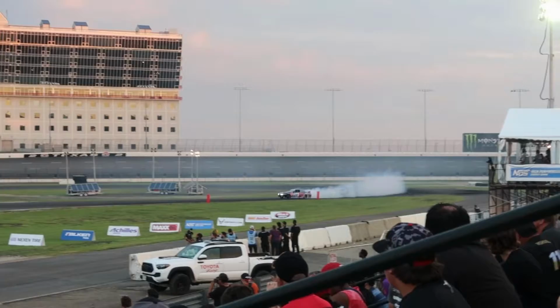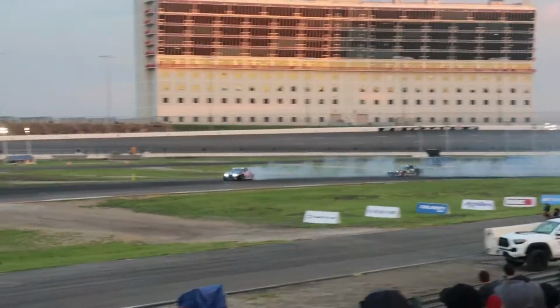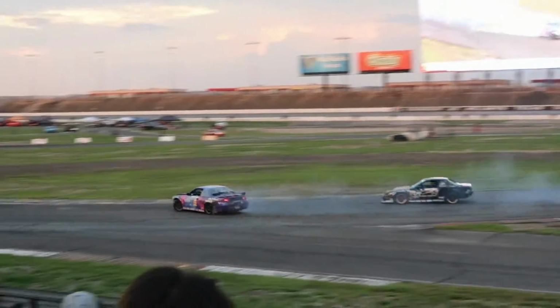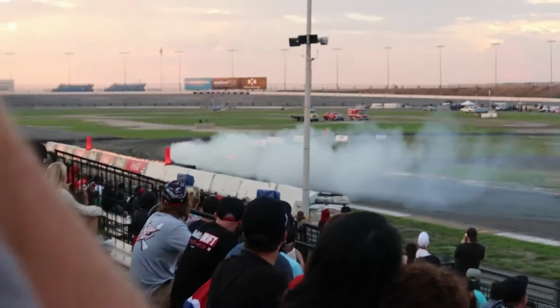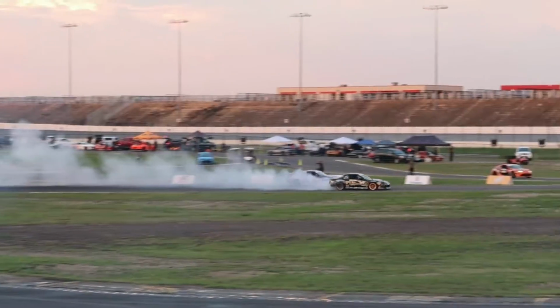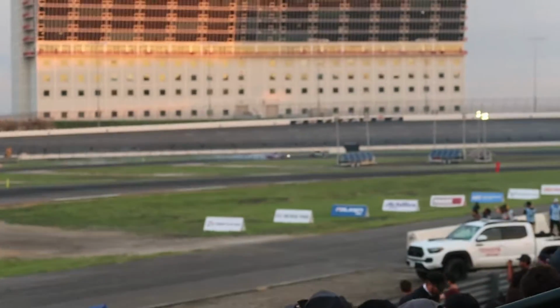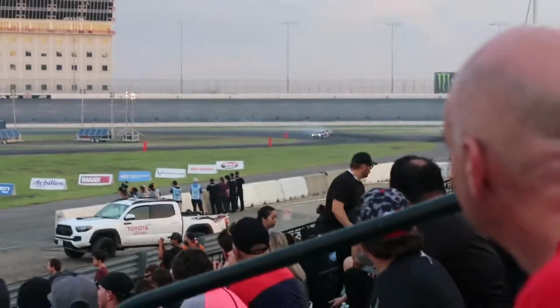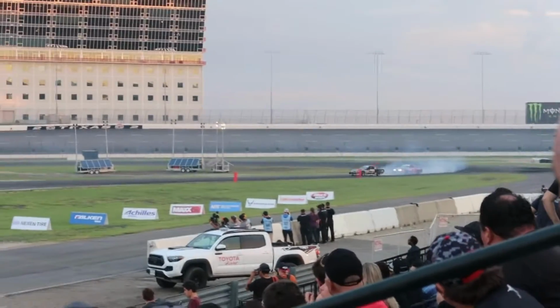And Adriano, look at the outside zone. And Adriano throws it in. Whoa, Kelsey Rawlings, you see her get to the side of an F-13. Adriano.